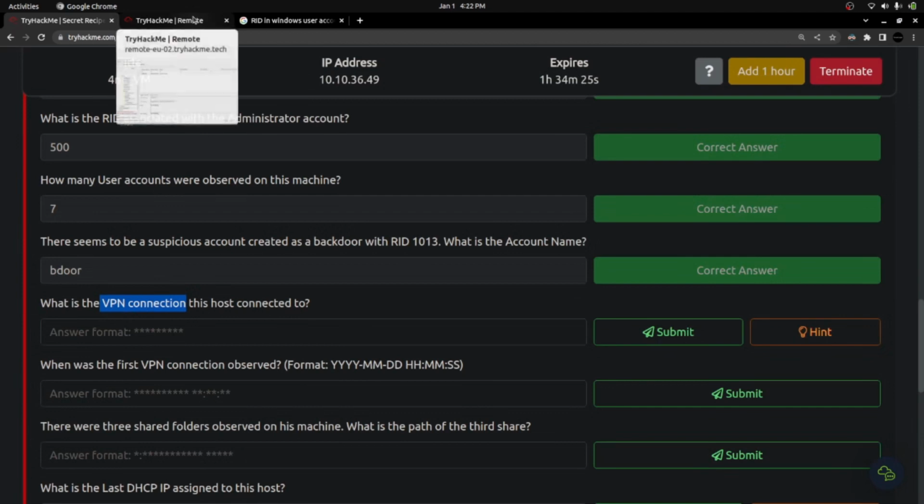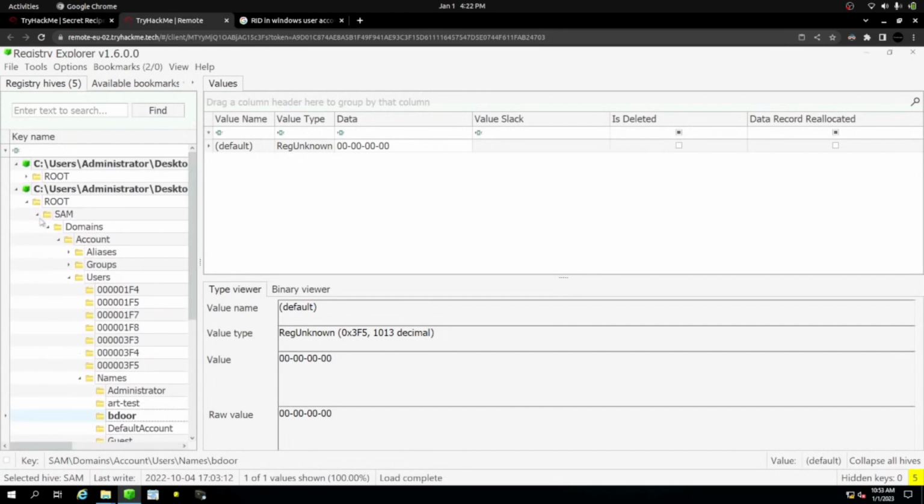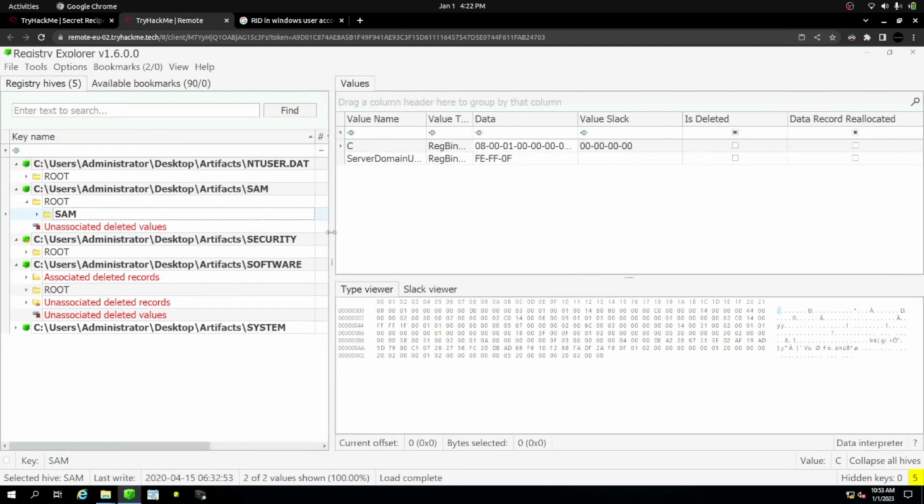We can also find to which VPN the host previously connected by seeing these registry hives. So it is really informative. It contains a lot of sensitive information in it. For generic users, this data might be useless, but for technical guys, techies, especially those in forensics, these registry details are like a treasure.